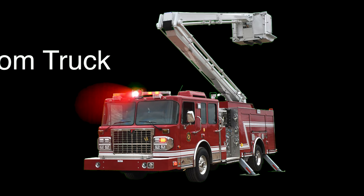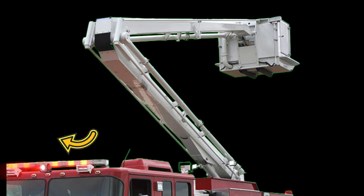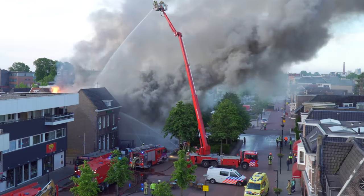Our next truck is the boom truck. It has a bucket at the very end of the long boom. The boom is like a big arm that bends, and it moves in different directions, and it goes really high.